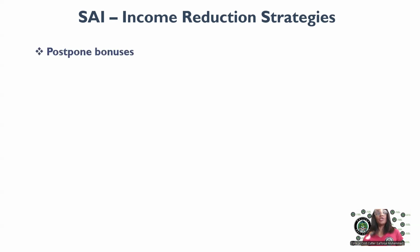One strategy could be to postpone bonuses. If you are in a position to say, I'll take my bonus in another year, I'll defer it another year or two, or however long you can defer a bonus, that will help to keep your income lower for the tax year that you will be reporting on the FAFSA.